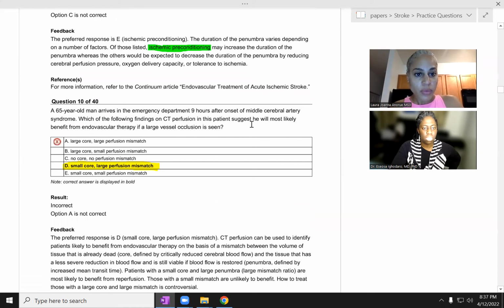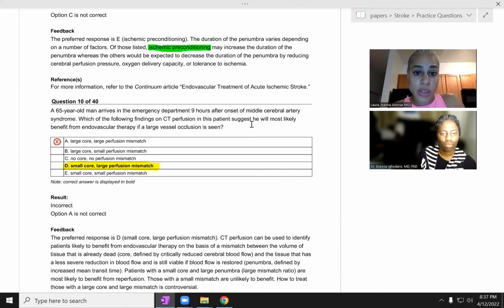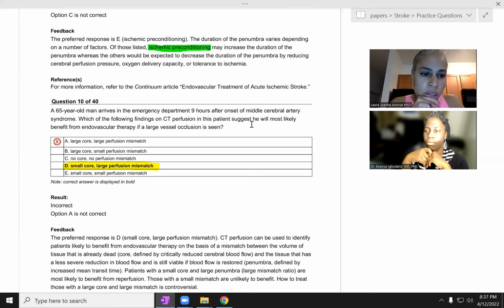Let's see. Okay, this one, you tried this one. A 65-year-old man arrives in the ER 9 hours after onset of MCA syndrome. So we're out of the TPA window here. Which of the following findings on CTP in this patient suggests he will most likely benefit from endovascular therapy if a large vessel occlusion is seen? I'm just kind of going through the answers. Well, C is clearly normal, right? No core, no perfusion deficit. So that's a normal CT.